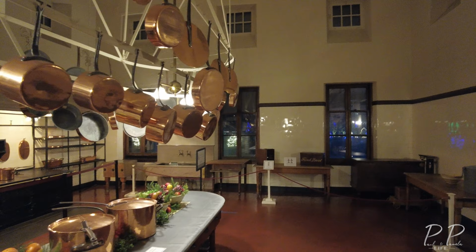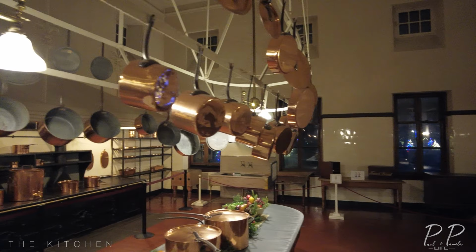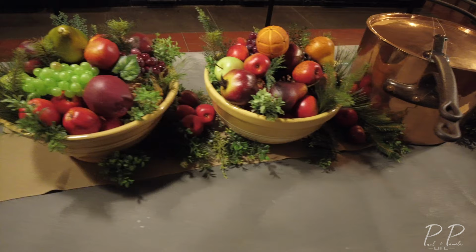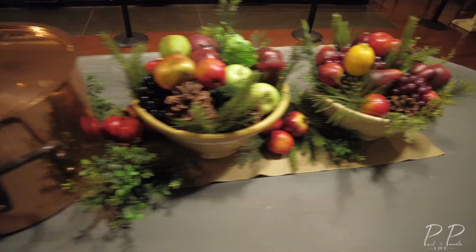The kitchen was placed in a separate wing to prevent the potential spread of fire, cooking odors, and noise into the main house. The French-style cast iron stove was heated by coal and wood. The center work table is covered with zinc, and the copper pots and pans are late 19th century pieces, donated to the house.